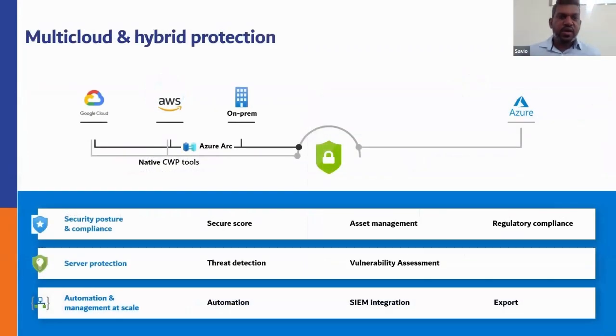So with multi-cloud and hybrid protection, all that we were looking at from the first slide till now was how we can have Azure Defender for Cloud look at protecting workloads on Azure, AWS, and Google. We are now trying to look at how Azure Arc is going to be tightly integrated with Defender for Cloud to give you visibility of protection onto your on-premises workloads as well.